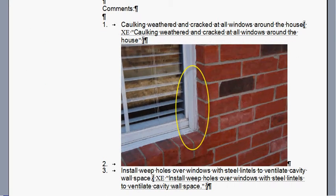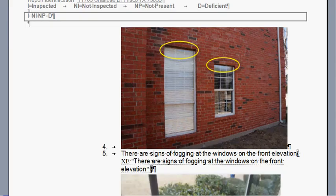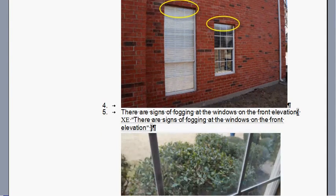Here we are at the windows. As I say, the windows and the caulking is pretty bad. You saw it a little bit earlier when we zoomed in on it. This is windows on the left hand elevation, but it's anywhere a window or a door has a steel lintel. That's a piece of metal that goes across the top of the window and supports the walls above it. It should have weep holes in it. These allow it to breathe. Weep holes are pretty important, and so you might like to have those reinstalled or have them installed.